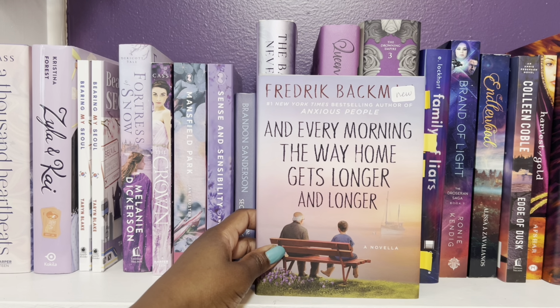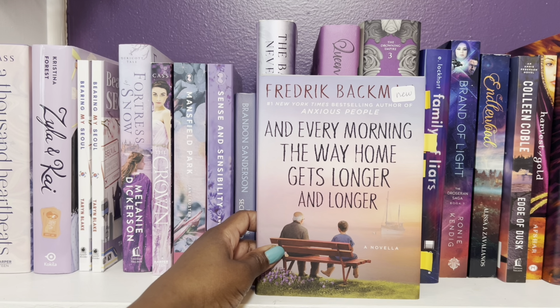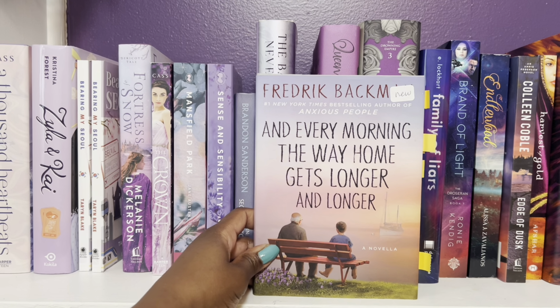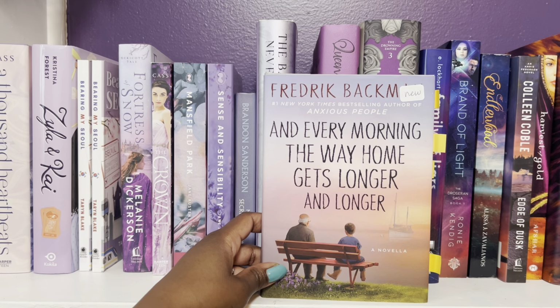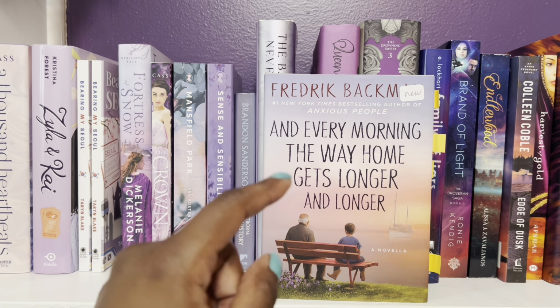Every Morning the Way Home Gets Longer. 5 stars. I read this a couple years ago. One of my favorite books, and I believe it was my first Fredrik Backman that I read. Just absolutely wonderful, and it reminds me of my grandmother as well, and it deals with dementia, and this is a tearjerker. So if you recently have experienced a loss of a loved one, it might be a heavy one for you, but I highly recommend it, and it's really powerful.